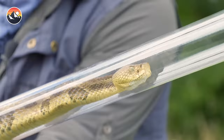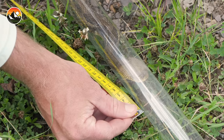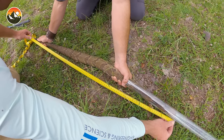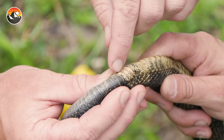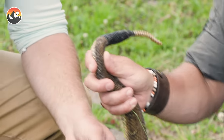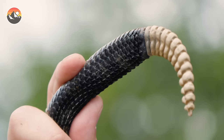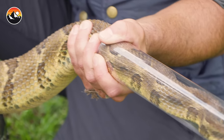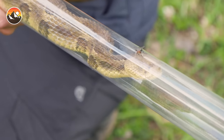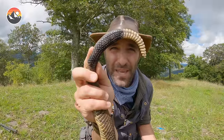My goodness. With the snake safely tubed, Tim and I are able to quickly collect the biometrics, which include the snake's total length, scale count below the cloaca to determine the reptile's sex, and finally, a rattle button count. This doesn't tell us anything specifically scientific. It's just cool to compare rattle sizes. That rattle is one of the most unique aspects of this snake.